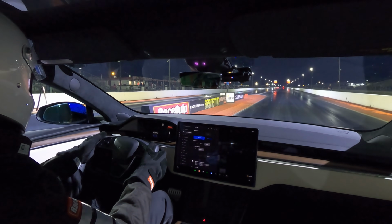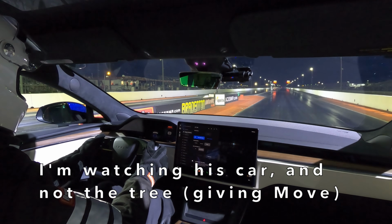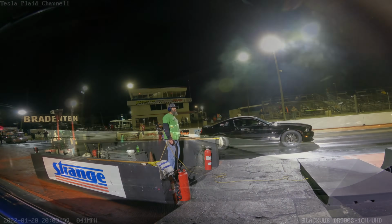Feels nice and sticky. I'm getting all the way up because I'm going to try to stage it here. Oh man, I'm really deep, but that's all right because I'm watching his car. There it goes. All right.